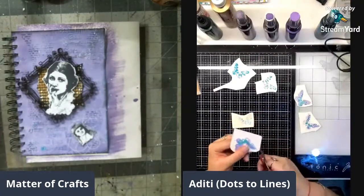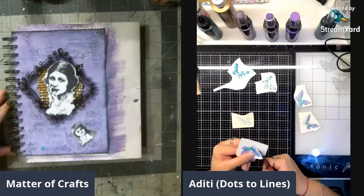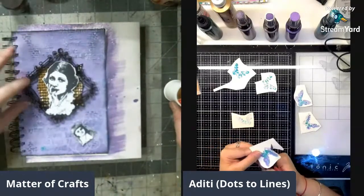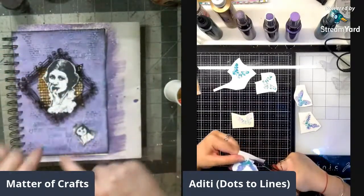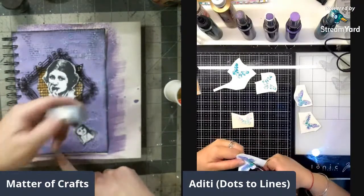Okay. I think I've used most of the products, right? Because I've got thread, embossing powder, ink, chipboard, stamps, texture paste, stencils, blue.